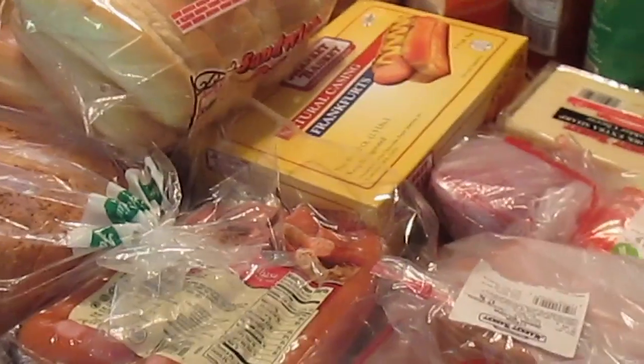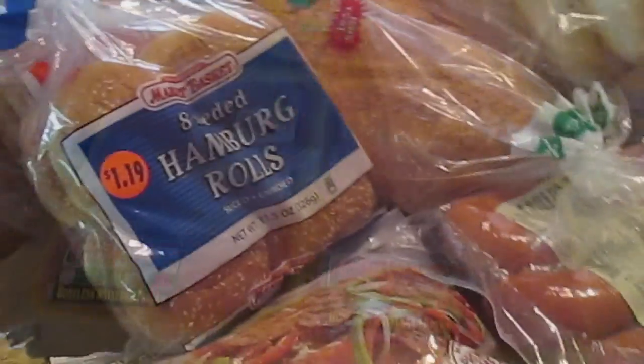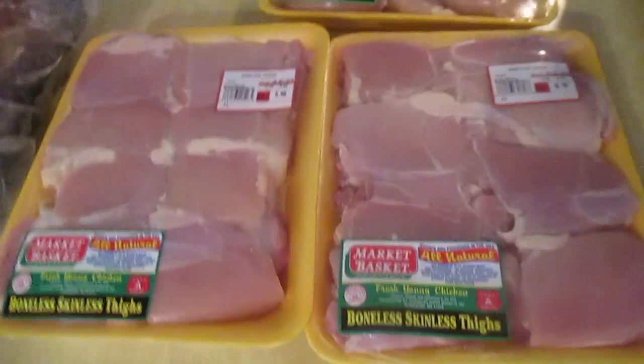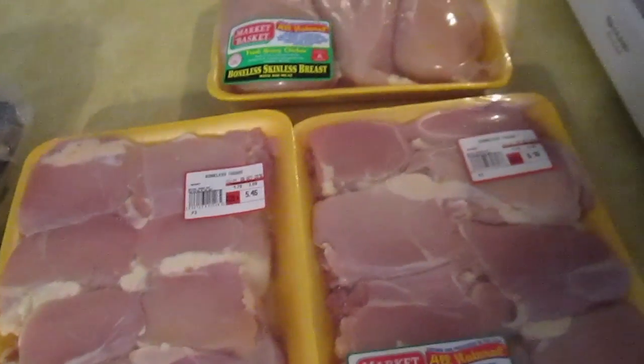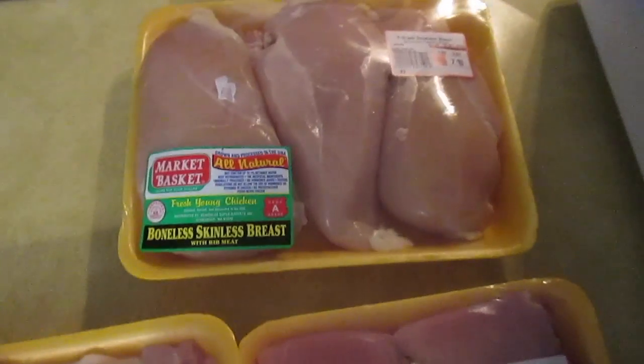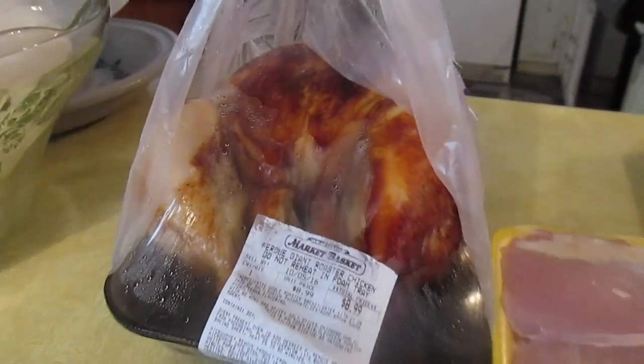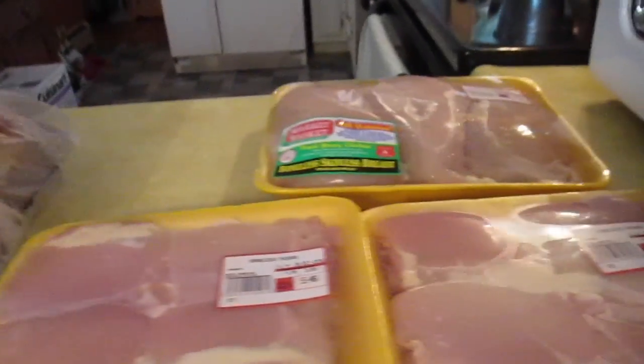Oh, plus I got some other meats I'll show you. Hold on. And chicken was on sale. So I grabbed 2 packs of boneless thighs and a pack of boneless breast. And I also picked up a rotisserie chicken. That smells really delicious. So that was my haul today.